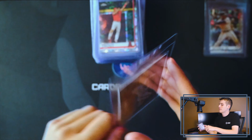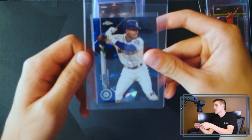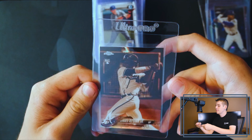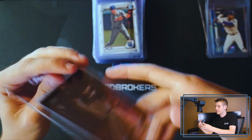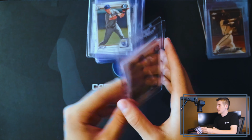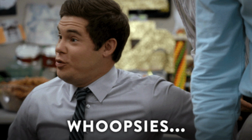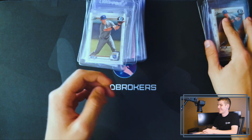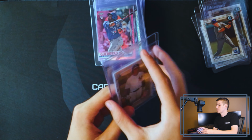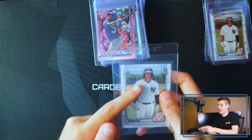There's a Sepia Bichette. Sapphire Trout, 2019. Here's a Sapphire Kyle Lewis. There is a Sepia Acuna rookie. This is a sick card. Bichette Bowman Chromes. I just said Bichette. Bobby Witt Bowman Chromes. Wrong name. A couple more Bobby Witts, and then a couple Jasons. These are both chrome, yeah. Cool. I have a bunch of these, and paper, and like Mojos and stuff.